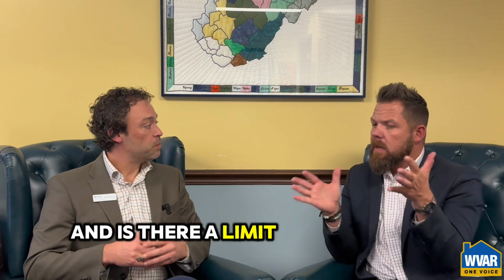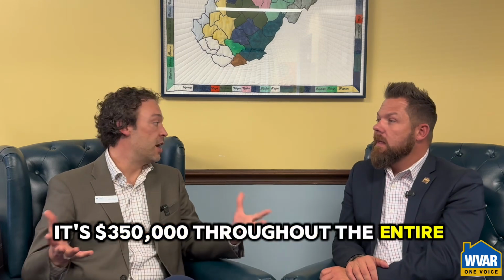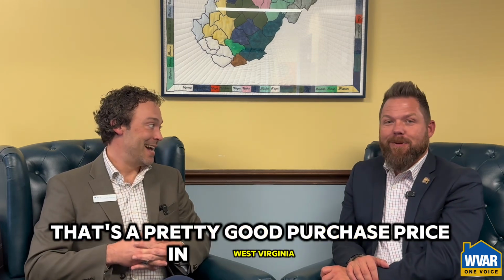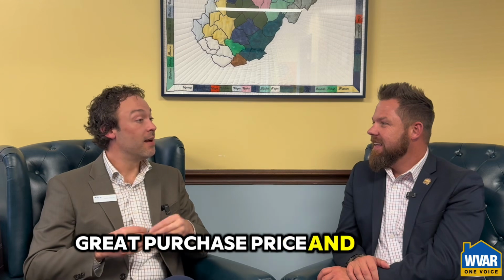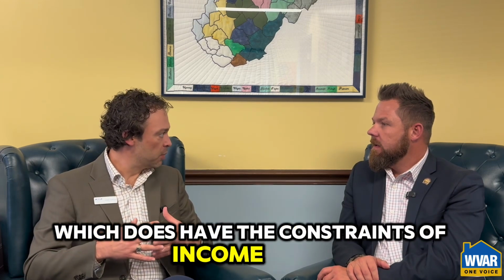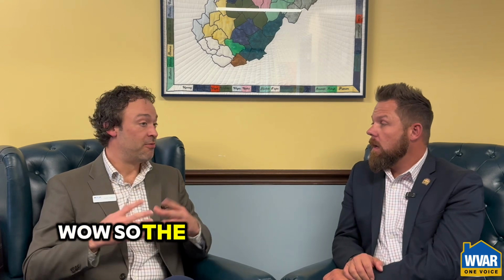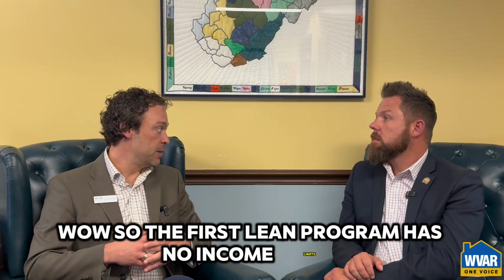Wow. And is there a limit on what that purchase price could be? Yes, great question. It's $350,000 throughout the entire state. It's a pretty good purchase price in West Virginia. Great purchase price. And unlike our home ownership program, which does have the constraints of income limits, there are no income limits on this program. Wow. So the first lien program has no income limits.